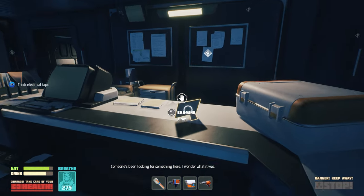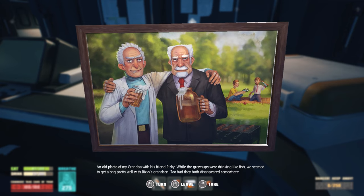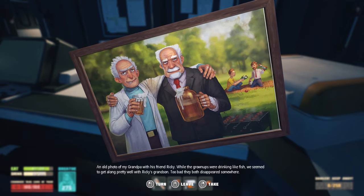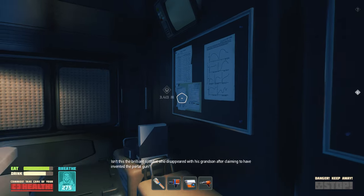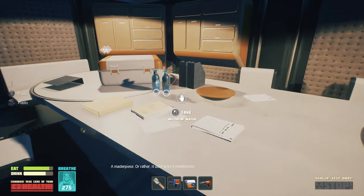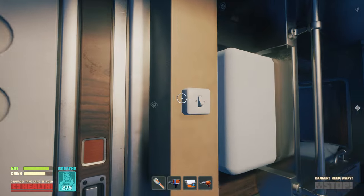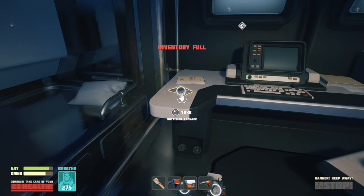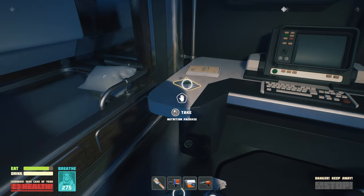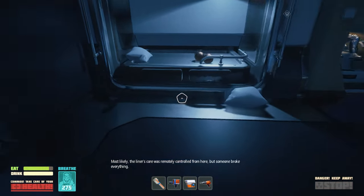Someone's been looking for something here. I wonder what it was. Isn't this the brilliant scientist who disappeared with his grandson after claiming to have invented the portal gun? A masterpiece, or rather, it used to be a masterpiece. Most likely, the liner's core was remotely controlled from here, but someone broke everything.